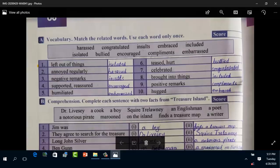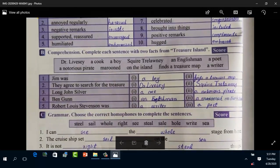Hugged, embraced. Question number B, comprehension. Complete each sentence with two facts from Treasure Island. Jim was a boy. He finds a treasure map. They agree to search for the treasure. Dr. Livesey, a Squire Trelawney. Long John Silver, a cook, a notorious pirate. Big Gun, an Englishman, marooned on island. Robert Louis Stevenson was a writer, a poet.